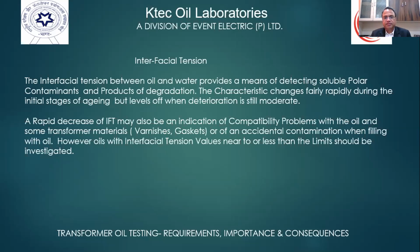बराबर. अगर इंटरफेशियल टेंशन हमारे ऑयल की, इफ इट इज वेरी नियर टू द एक्सेप्टेबल लिमिट्स, वी शुड इन्वेस्टिगेट की हाउ इट हैज बीन रिड्यूस्ड. ये ऐसे रिड्यूस नहीं होती है अनलेस अंटिल देयर इज नो एनी एक्सटर्नल कंटामिनेशन, या हम ऐसा ट्रांसफार्मर ऑयल फॉर एग्जांपल की वी आर यूजिंग मिनरल इंसुलेटिंग ऑयल, आपने उसको बाद में एस्टर ऑयल के साथ में मिक्स कर दिया, so you will get the value of IFT different from the original value.